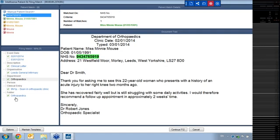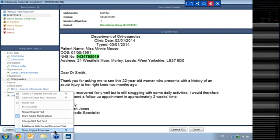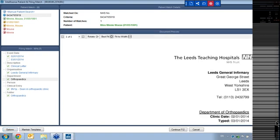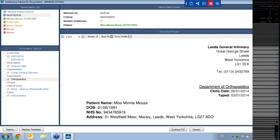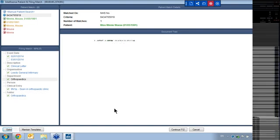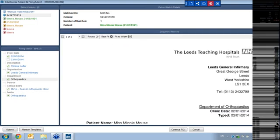One of the quite good things that we've popped in here, just go down to Options, you've got Show Original Document. So rather than seeing this text version of the letter, because sometimes it is quite hard to read, you can go to Show Original Document, and it will just give you the original document. So when you're checking everything, so Miss Minnie Mouse, yes, it is Miss Minnie Mouse, 2nd of January, yes, it is the 2nd of January, whereas the text version, once you get used to it, it's not so bad, but it's just generally easier looking at the document itself rather than the text version of the letter.